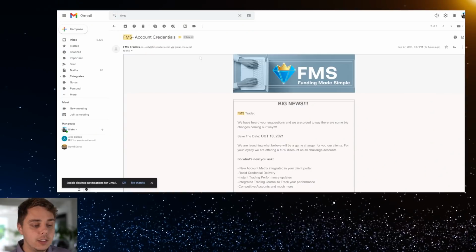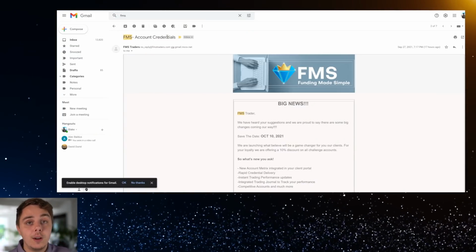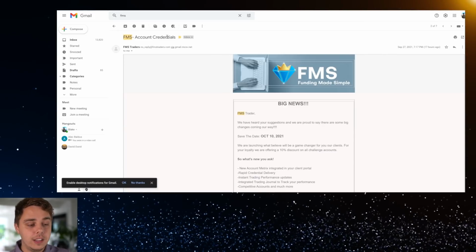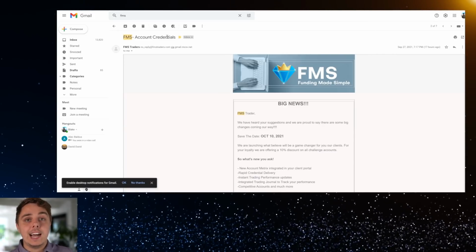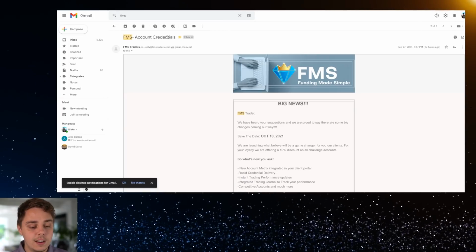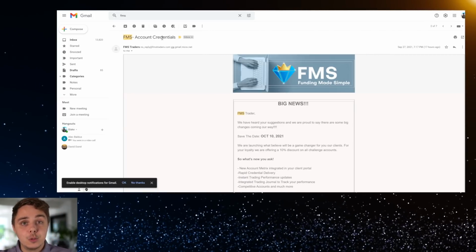The last thing I want to mention before I give you my overall review of fmstraders.com is going to be this view on the screen right here. As you can see from up here, the FMS account credentials. They're like, oh no, am I leaking my account credentials? No, they use that title for a lot of their emails. And so it's kind of annoying because I actually ended up buying this for myself. And so I'm like, well, which one's the actual account credentials? When I was looking later, it's not a big deal. It's just kind of unprofessional for it to be the same title as actual account credentials.